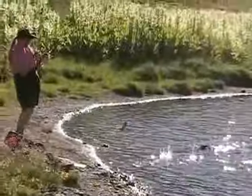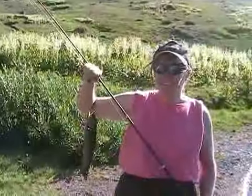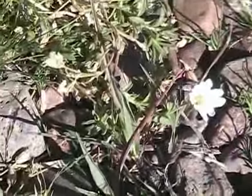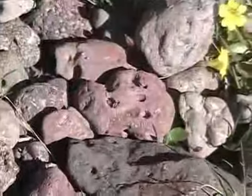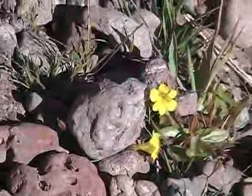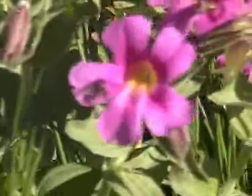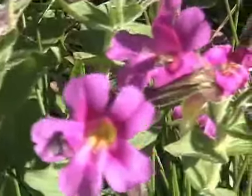Oh, look, I got a bigger wormfish than you. Yeah, a nice cutthroat again. The flowers at this altitude are growing tiny dwarf. Right in this gravel bar here is a tiny dwarf monkey flower. Next to it, with its petals spread wide, is a tiny dwarf.